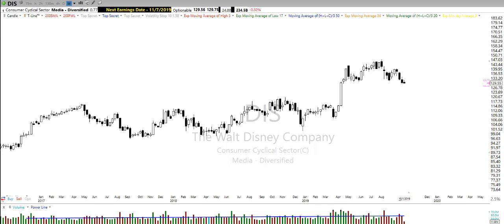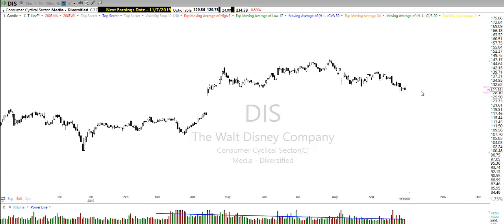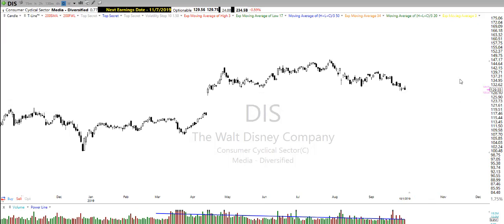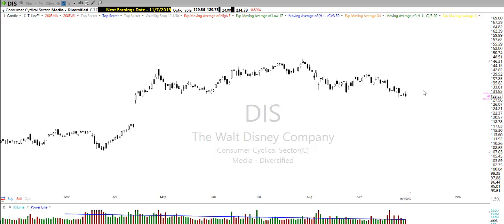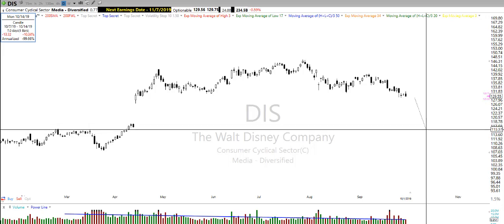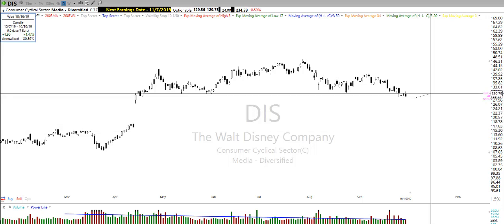Where's the week? Oh, we are on the weekly. There we go, there's the daily. There's the gap right there. And now we're running into a little bit of support, which I'm not a big believer in. Support requires price, just like resistance requires price. There's a pretty good top here. There's that gap here that can certainly be filled. So I see a nice 10% trade for you. So absolutely, I would look at shorting Disney.